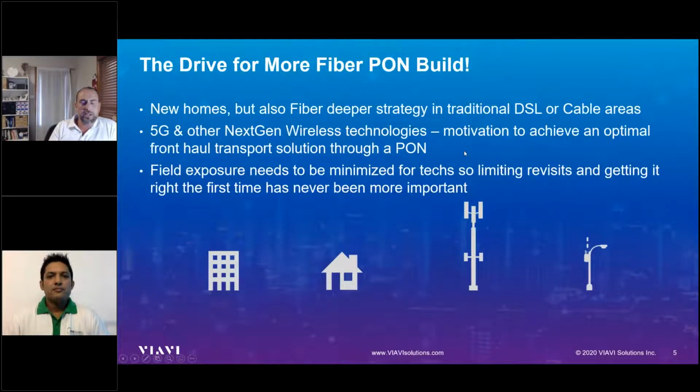Now, in spite of all this, we were also going through a phase of fiber deep, in any case, even pre-COVID. We've been talking about a strategy to move from your DSL, your G.fast, or cable in cable areas. How can we make them fiber deeper? Most of the operators that I work with already have that strategy in place. It's a very fine line. You can't just chop and change, because you have disruptions, you have limitations of workforce, and there's a lot of money involved. So the transition needs to be smooth, but it's happening.